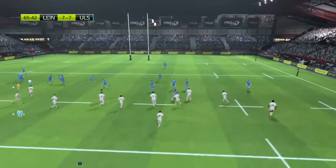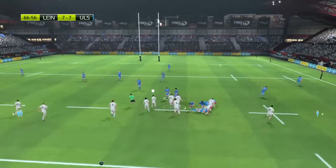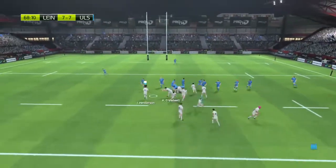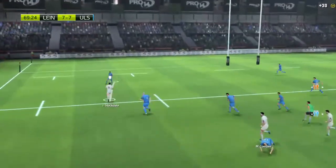He caught that ball well, brilliantly positioned. They keep the ball. Cooney. Superb charge. That now has them in a terrific attacking position. Great precision and really good timing for that offload.